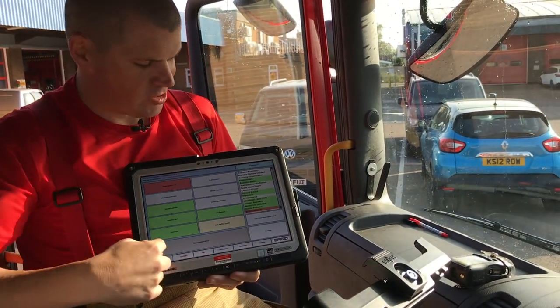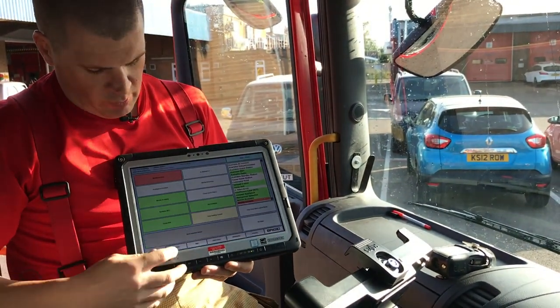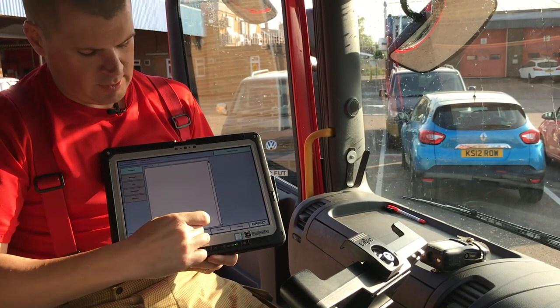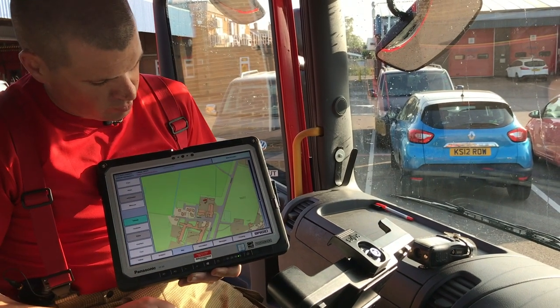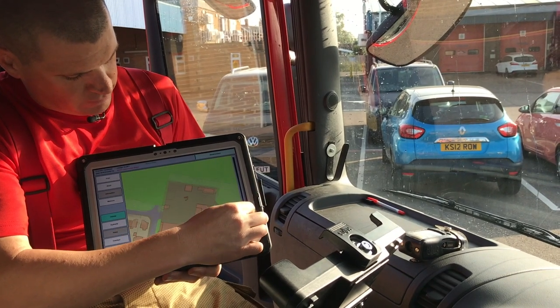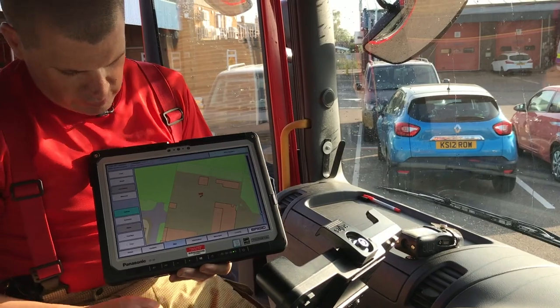So this is our status screen, and we have different statuses for what we're doing. When we have an incident come up, it gives us all the information. It gives us a map and where we need to go. So at the minute, you can see there, if we scroll in a little bit, that's where we are in the yard at Kingsley North currently.